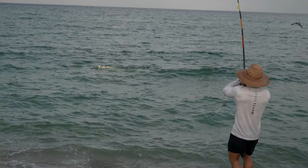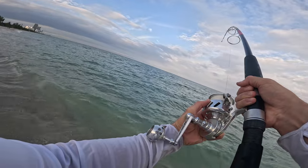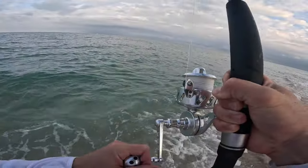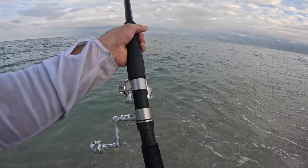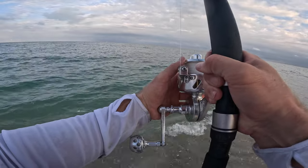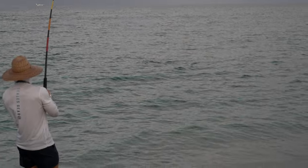Look, he's done. I don't understand how he's that tired. Still fighting this fish. Probably going on about 10 minutes now, if I had to guess, 5 to 10 minutes. Staying pretty close to the beach, which I like. I don't want to get spooled.